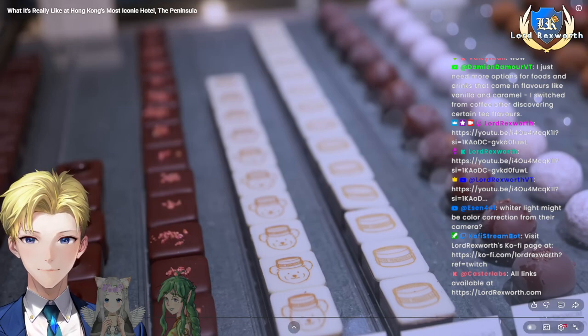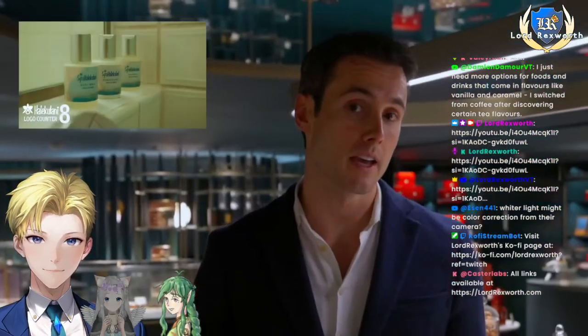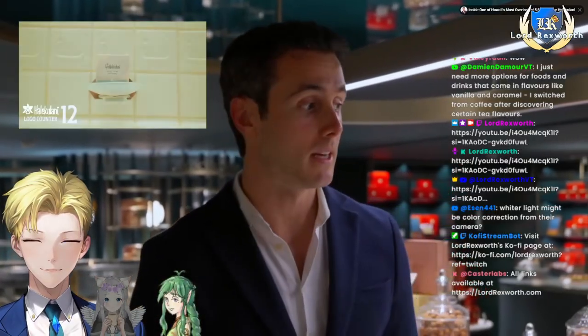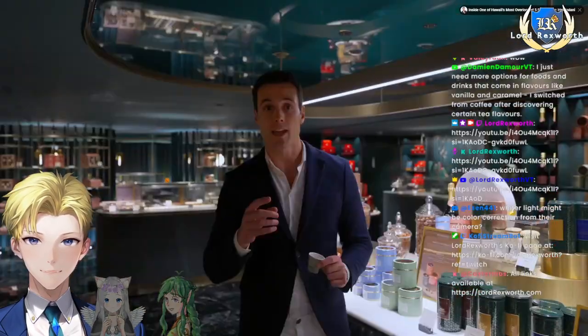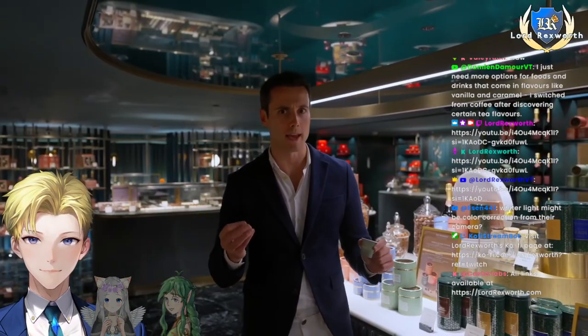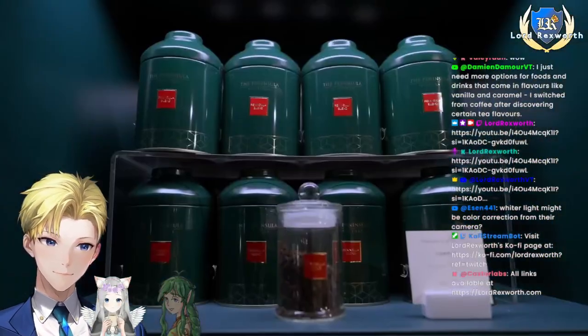That's possible. One of the tags said Madagascar single origin. I'm guessing they're fancy chocolate. I think the Peninsula has them beat. And the items that they have here are high quality. They're really well made, and the Peninsula branding is very subtle. So I think they've done it very well.